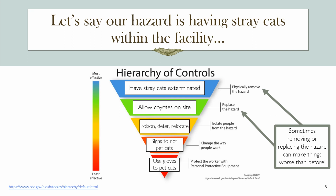The next option would be to replace the hazard. More coyotes means less cats. However, this presents an entirely new can of worms to deal with and might not be the best solution pragmatically or public perception-wise either. Signs to not pet the cats would probably deter workers, but the cats would still be present in the process area.